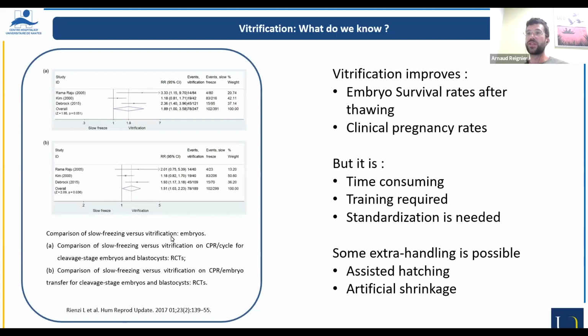So as you know, vitrification is used in almost all laboratories around the world, and it is now the gold standard for blastocyst cryopreservation. The techniques improved a lot over the last decade, and it is now clear that vitrification gives much better results than slow freezing in terms of survival, but also in terms of clinical pregnancy rates. As you can see on this nice graph from a meta-analysis by Arnaud Reignier and colleagues, vitrification improved the pregnancy rates a lot compared to slow freezing.